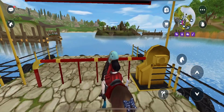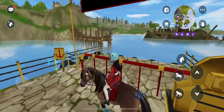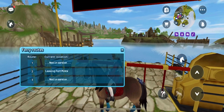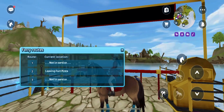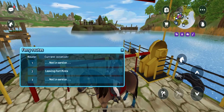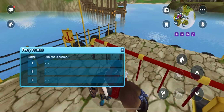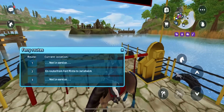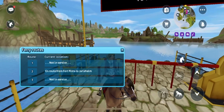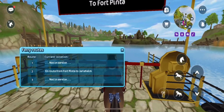How much longer do we have to wait for this boat? Should we check where it is? Let's check where it is. I also did not notice these leggings of snowflakes on them. Oh, it's leaving Fort Pinces, so that's nice. That's good, so it's on its way. Wait, what did it say there? En route from Fort Pinta to Jarlheim. Okay, so it will be here in a couple seconds, not minutes.